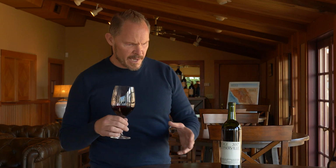The great thing about the Geyserville site, though, is it's a lower elevation valley, so the fogs can move in from the coast and actually drop the temperatures at night. So you see these wild variations of temperature between day and night. And that has an effect of slowing the vines down, keeping the rate of sugar accumulation under control so that the flavor can stay ahead of sugar, and also it ensures good acidity in the grapes.